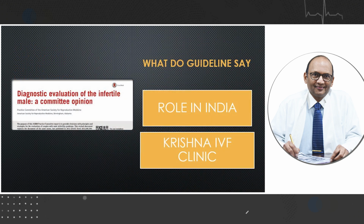There are guidelines which say what you should do, and the American Society of Reproductive Medicine has released a document named Diagnostic Evaluation of the Infertile Male, a committee's opinion. When they give a committee's opinion, that means people are not following the right way, and the committee is telling you to do it this way. Go onto the net and differentiate between a report and a guideline. A committee's report is a suggestion. Guidelines are the society saying we advise you to do it this way.